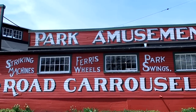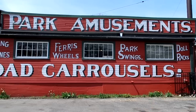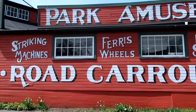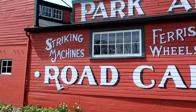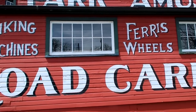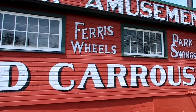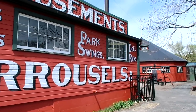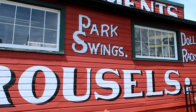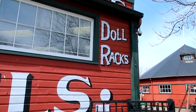See on the side here, it says Park Amusements, lists some of the different rides they make. Of course, best known for carousels, but also Ferris wheels and striking machines. I don't know what a striking machine is. I may need to figure that out once we get inside. Of course, Ferris wheels, another mainstay of the amusement park and carnival scene. Park swings, I imagine that's those big spinning swings that terrify me. And doll racks. I don't know if that's just a rack to put dolls on or something else.